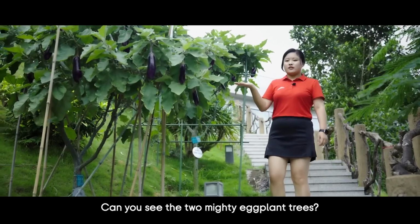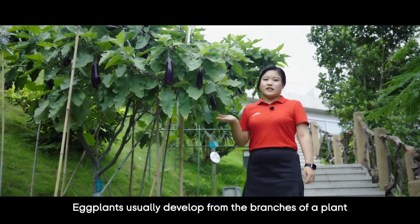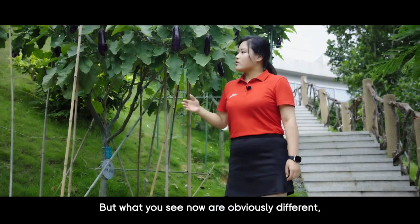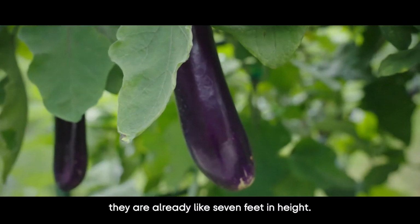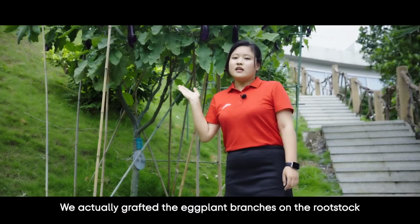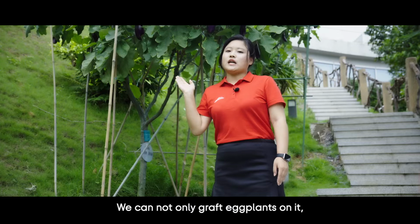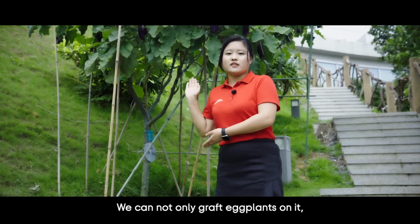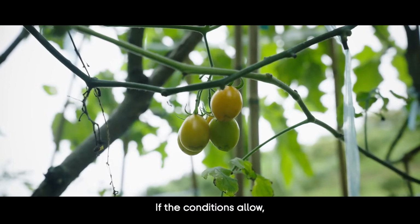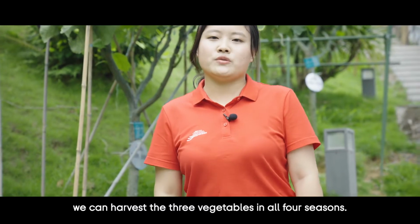Can you see the two mighty eggplant trees? Eggplants usually develop from the branches of a plant that can grow about 3 feet in height. But what you see now are obviously different. They are already like 7 feet in height. We actually grafted the eggplant branches on the rootstock of the same Solanaceae family and got the eggplant trees. We can not only graft eggplants on it, but also tomatoes and peppers of the same Solanaceae family. If the conditions allow, we can harvest the 3 vegetables in all 4 seasons.